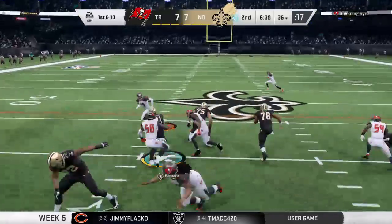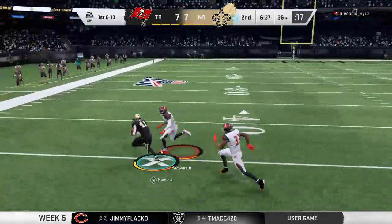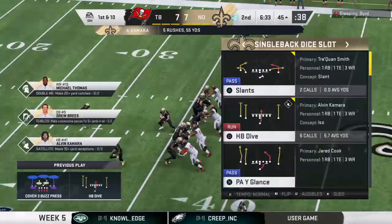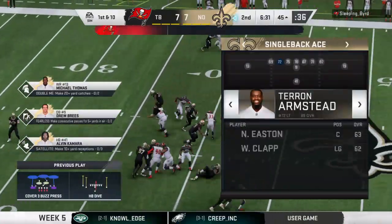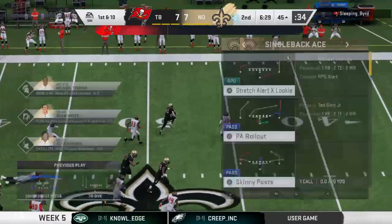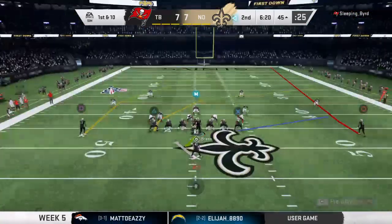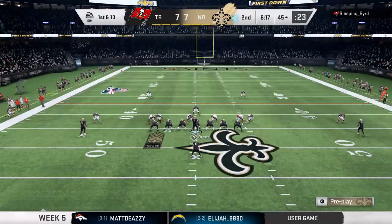Now a first down carry. It's Kamara. Kamara's got the first down and then some. And he's going to get this into enemy territory at the 45. That good for 19 and a first down. I don't know what this says about me, but I love successful runs up the middle when the blocking is so well executed like that.